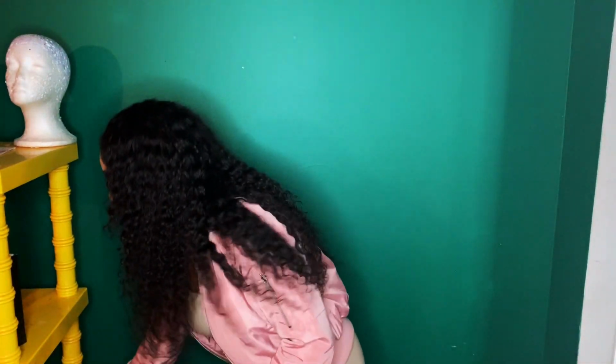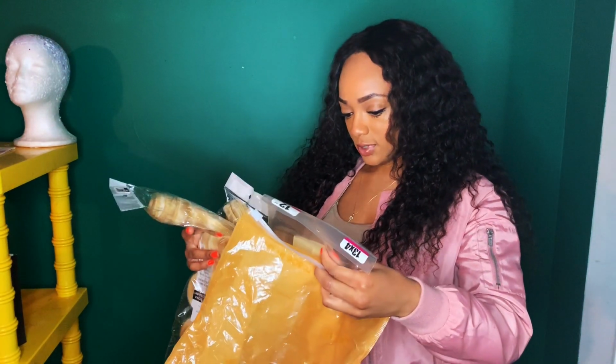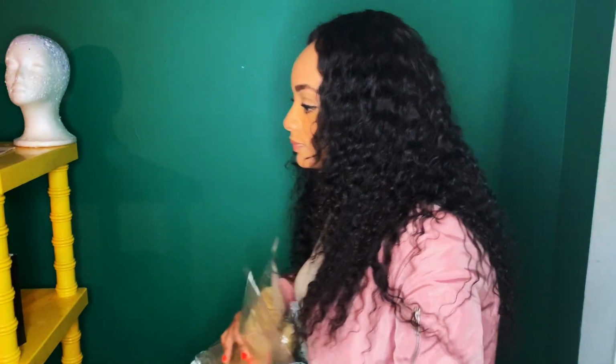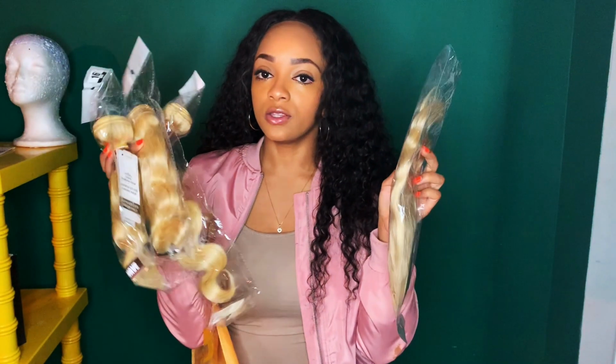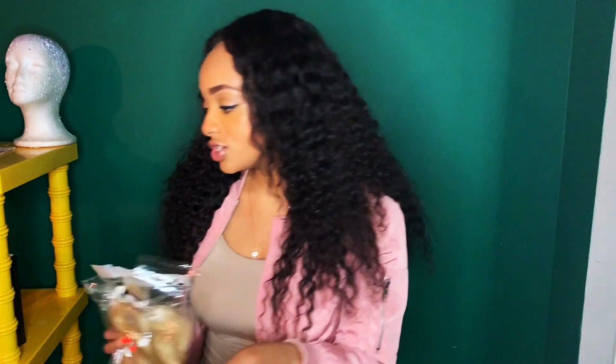But anyway, back to what I was saying. So here is the hair, here is the packaging it came in. It came from FedEx and it took about 7 days. I'm missing a bundle. Stop playing. I have located the bundle, do not panic y'all. So I have 3 bundles here as well as a 12-inch frontal. And it also came with a pair of eyelashes and a wig cap, which is a nice touch.